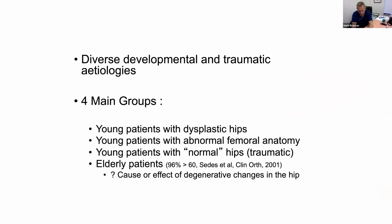So labral tears. I know this is about FAI, and labral tears, I think, are basically the same. They're on the same spectrum. They sort of go together. It's very rare, in my experience, that people have symptomatic impingement and don't have a labral tear or damage to the adjacent chondral cartilage in the same zone, because I think that's what causes the symptoms.